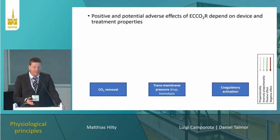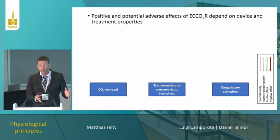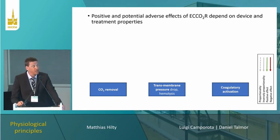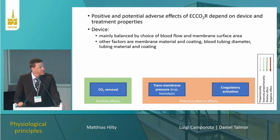Now, the technical aspects of the machines that Luciano Gattinoni already used for this purpose and that we have at our disposal right now. There are a few technical considerations that we should know. Basically, there are three properties that we care about. Of course, it's the CO2 removal that the device is made for. Then there are transmembrane pressures that are built up while we are running the device. And there is, of course, coagulatory activation across the surface of the membrane and the tubing in the device.